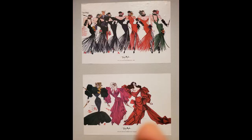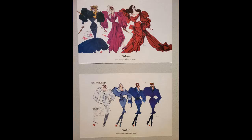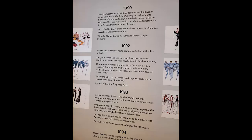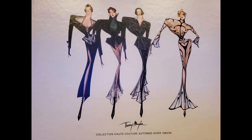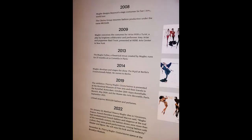Around the next corner were all sketches of his artwork and a chronological timeline of his work. That's something I really needed to see, because by the end of this, you're really curious about when he started and just all that. He opened his first boutique in Paris in 1978. And by 1986, he had over 50 stores and boutiques around the world.